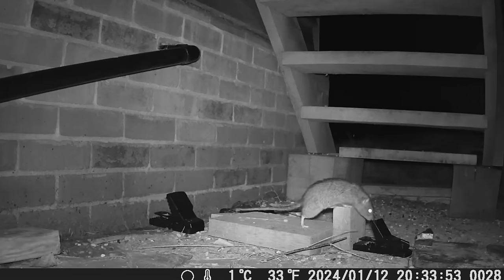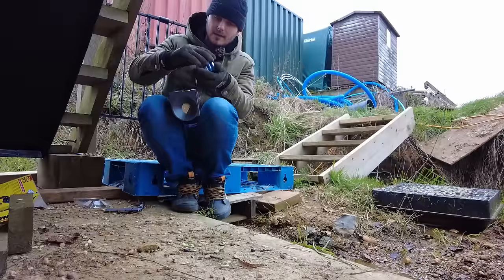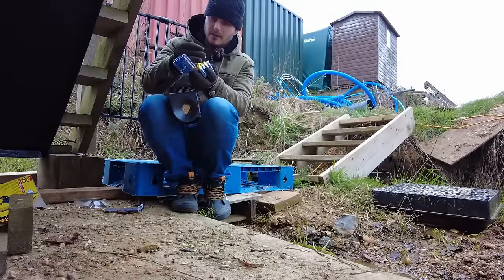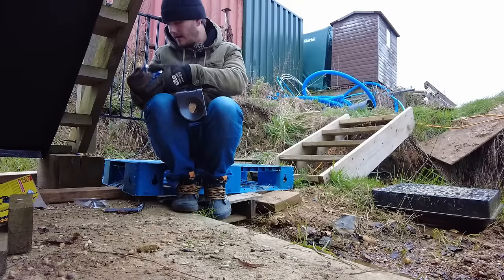So the snap traps don't work with the rats. They're too cautious and they just fuck off basically. So I've just bought two new traps. Right, these are from the Big Cheese. You can get normal electric ones, but they're too small for these rats, so I had to get the big ones.